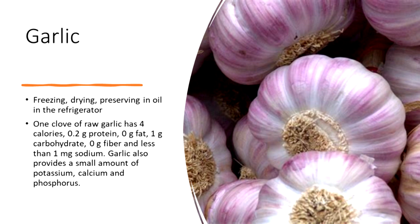One clove of raw garlic has 4 calories, 0.2 grams protein, 0 grams fat, 1 gram carbohydrate, 0 grams fiber, and less than 1 milligram sodium. Provides a small amount of potassium, calcium, and phosphorus.